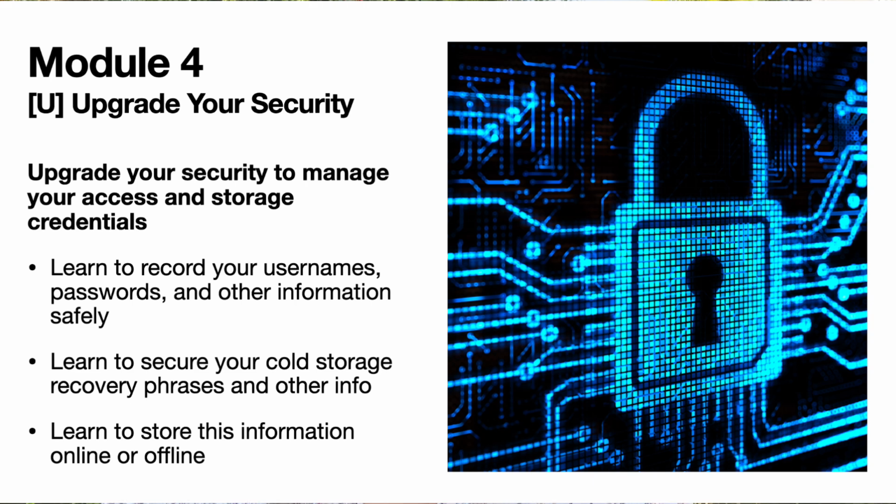Okay, now we're moving into the fourth segment, the U of secure, which stands for upgrade your security. So this is something that is important when you're working with cryptos, that every device that touches crypto, we want to be extra secure. We want to avoid having viruses and other problems with our computers or our devices. So this is an important thing, to have a very strict way of how you manage usernames, passwords, your cold storage recovery phrases and keys. All of this is critical. It's very critical in case you have a device failure, in case something dramatic happens, you have a break into your home. What do you do to keep all this information safe? And this is an area that's very, very important.